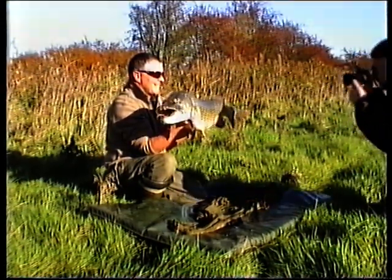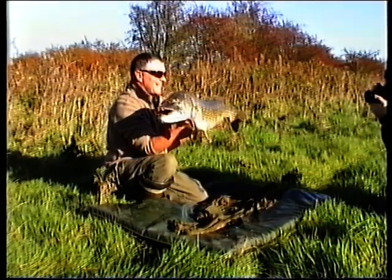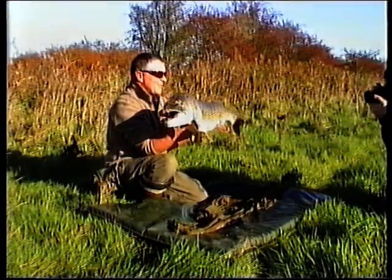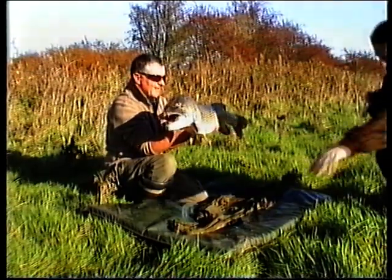Exposed there, but soon. Tilt his belly slightly towards me, Dave. That's it. It's a long time since I felt a pike feels heavy. That sunlight's overexposing it a little bit, but.